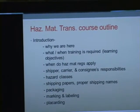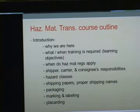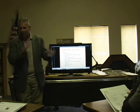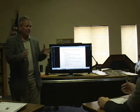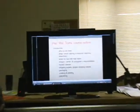We're going to go over just why we're here, what we expect to learn today, what training is required, when do hazardous material regulations apply with regard to DOT, and the shipper, the carrier, and the consignee's responsibilities. The shipper, I ought to tell you right now, is called the offerer in the DOT regs for the most part. To me, the shipper is the person getting it all together, ready, and then the carriers come in and pick it all up and carry it, and then the consignees are the ones to receive it. Those are the three areas of responsibility we're going to go over. DOT calls it the offerer. Just keep in mind, I call it the shipper.